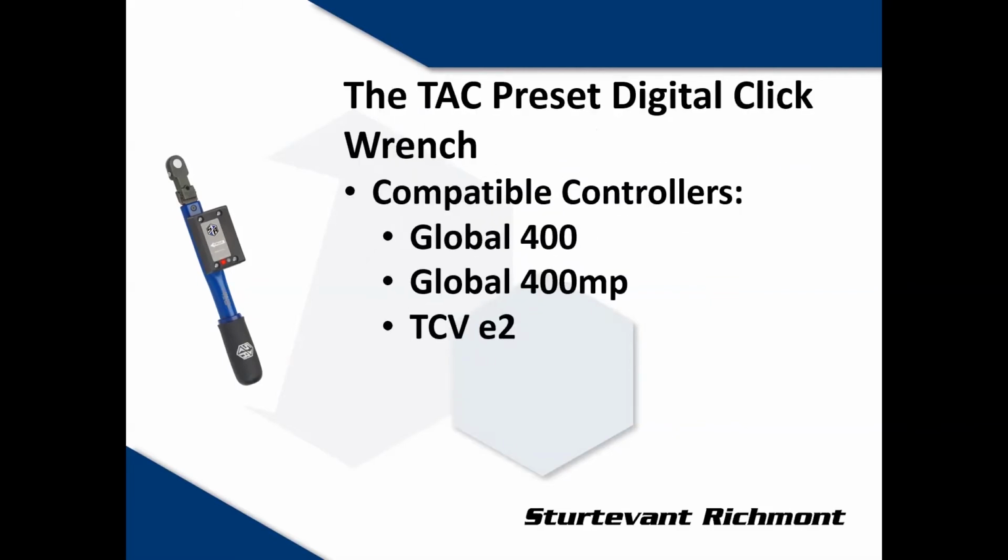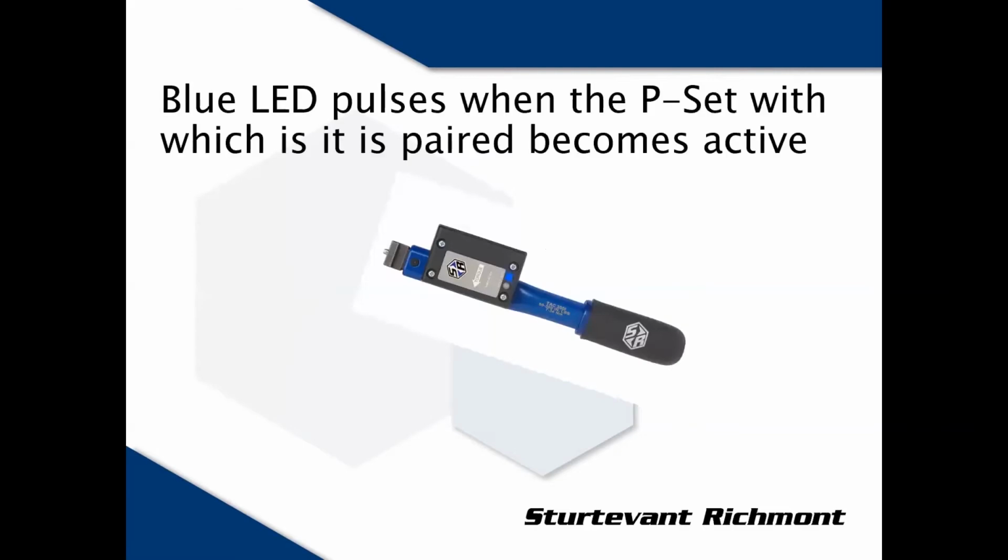Here, the compatible controllers for the TAC wrench are the Global 400 and 400 MP. So we have the TCVE squared, and that's our newest controller. It's going to let you talk with 2 wrenches simultaneously and actually put up to 10 wrenches on that box at one time. There you go. The blue LED will pulse when a new piece set is selected. Doug's going to show you that here in a second.